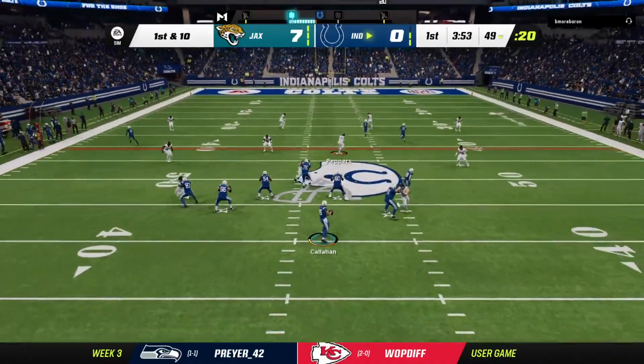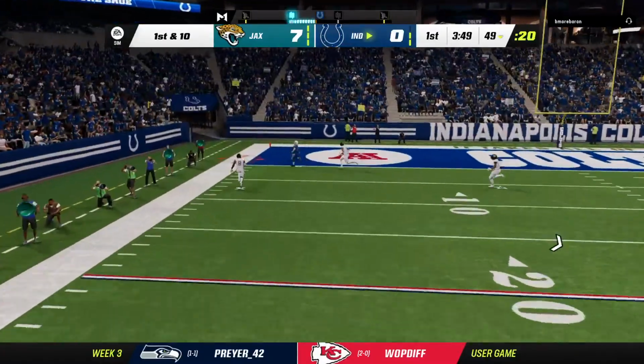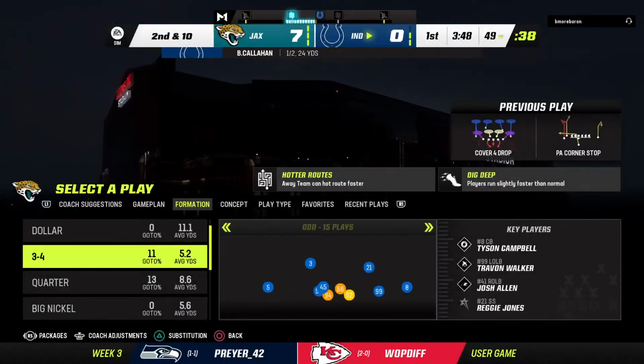Now a play fake here on first down. He's going to fire one deep left sideline. And he overshot him there. It's out of bounds, incomplete.